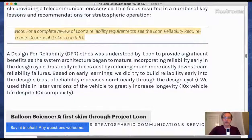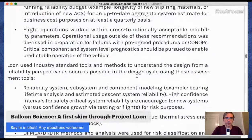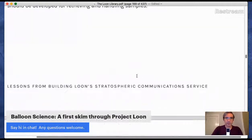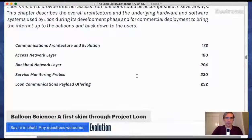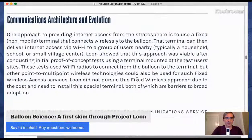Yeah, there are external documents to this one that we'll look through in another stream, another day. Reliability, this is kind of a dry subject. It should be covered. We should take a look at it some other time. Yes, make sure you test everything before you fly, basically.